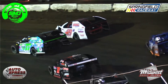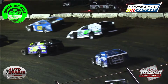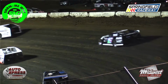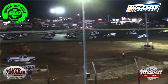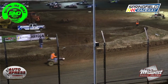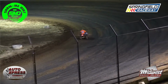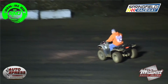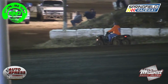Rolling in, a little bit of moisture laid down along the top couple grooves of the Springfield Raceway. Jerry Hoffman out there checking it out on his four-wheeler as well. What a racetrack he prepared here this evening. Man, oh man, that late model race, tough to top. You could race top to bottom anywhere you wanted to go around the Springfield Raceway. A tip of the cap to Jerry and crew on a great racetrack.